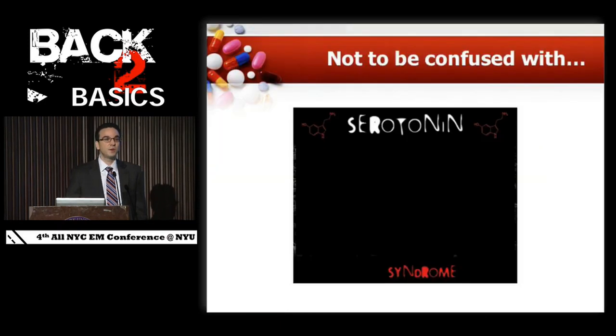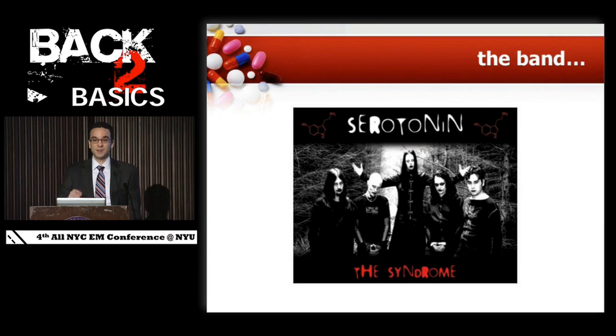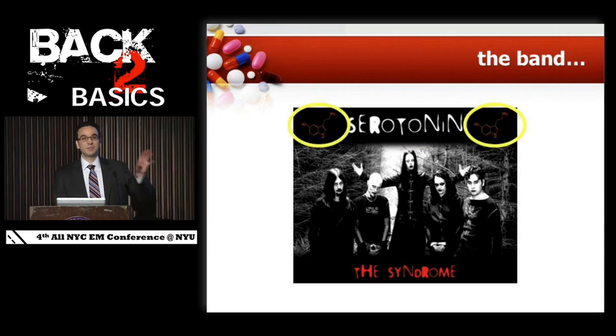So we'll start with serotonin syndrome, and not to be confused with the band Serotonin and their album, The Syndrome. I did not make this up. You can Google it. Their music rocks, okay? And they actually, you can't see this, but they put the serotonin molecule on their album cover.